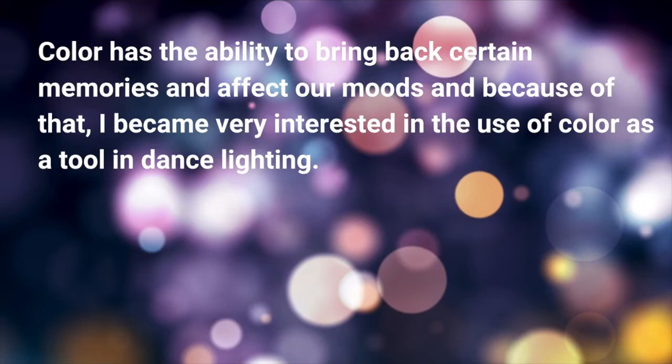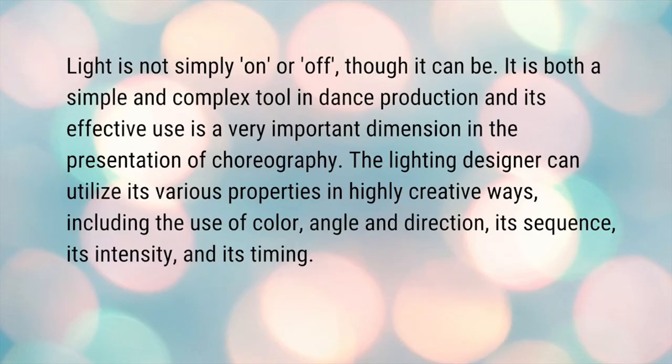Color has the ability to bring back certain memories and affect our moods, and because of that, I became very interested in the use of color as a tool in dance lighting. Light is not simply on or off, though it can be. It is both a simple and complex tool in dance production, and its effective use is a very important dimension in the presentation of choreography.